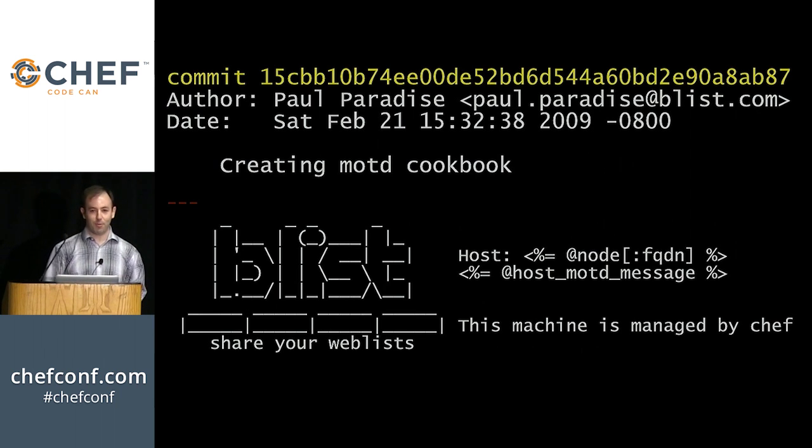The way that this was shared among the community and sort of standard practice at the time was write a blog post and post it, and then other people would basically just copy and tweak to suit. There was really no centralized community, and in true fashion, I took someone else's example that has been lost to the sands of time, wrote a MOTD cookbook, used Figlet to give myself some lovely ASCII art, and now my servers were Chef managed because clearly the message of the day is all that you actually need to configure on a server.